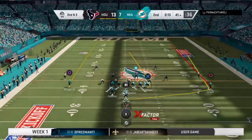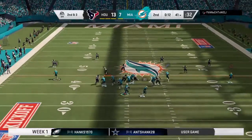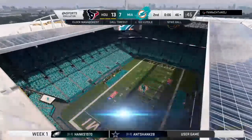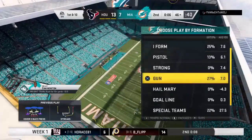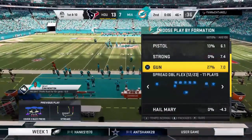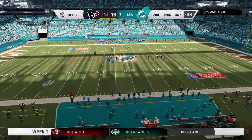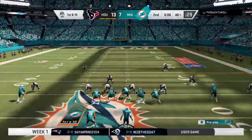So they'll come up after the gain of 7 on a 2nd and 3. Back to throw, Newton. He finds his man Johnson. And he'll be taken down, but not before he gets into enemy territory. And offensively, they'll take the timeout with 6 seconds left in the second quarter. And you see the clock almost empty, so this is likely the last play in the second quarter.